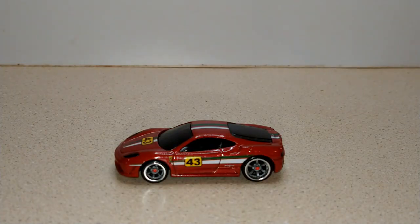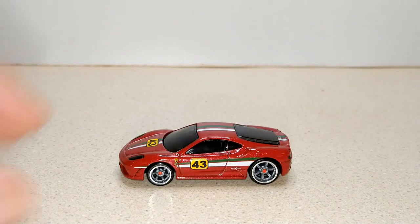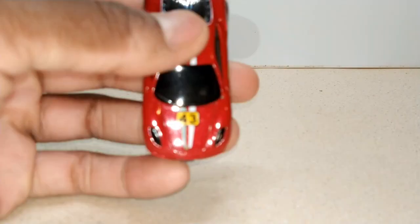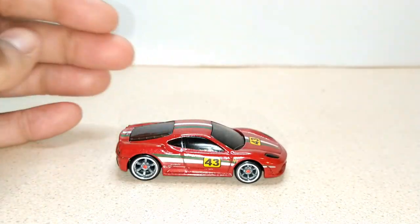Yeah, we got this one right here, the Ferrari 430 Scuderia. I know some people have trouble pronouncing these Italian words like Scuderia. It's Scuderia. Basically means the racing team, let's put it that way. I've been working on my Italian a little bit. You got the 43 on the sides.